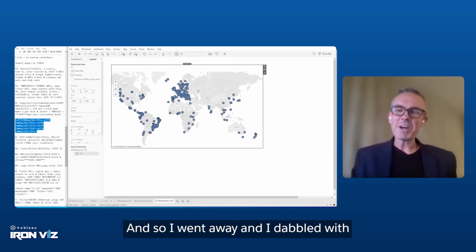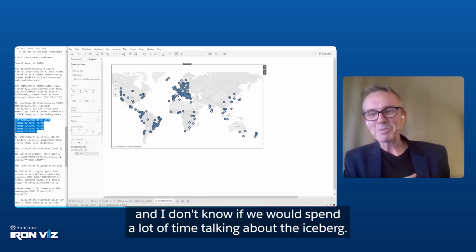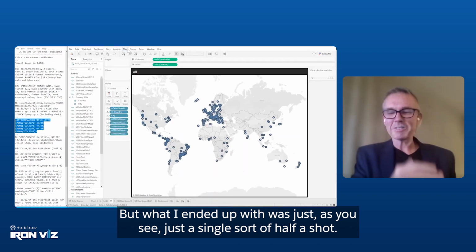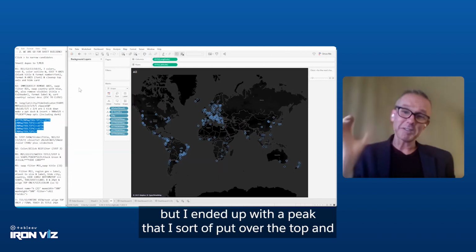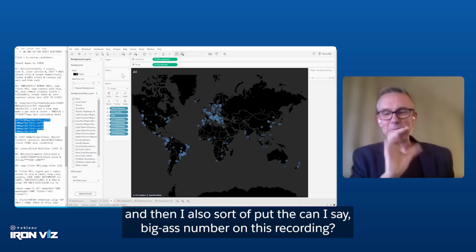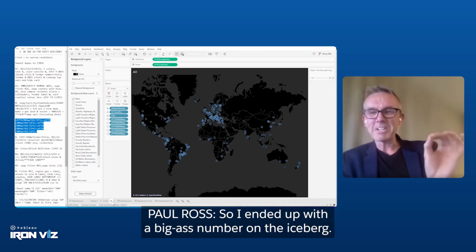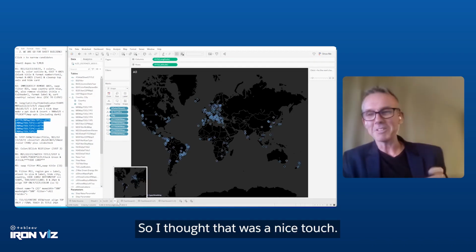And so I went away and dabbled. I could talk at length about the icebergs, and I don't know if we want to spend a lot of time on that, but what I ended up with was just a single half a shot. I lacked the skills to make the Viz look like an iceberg, but I ended up with a picture that I put over the top. And then I also put the, can I say big ass number on this recording? You can say big ass number, I'm sure. Big ass, yeah. So I ended up with a big ass number on the iceberg. Other Vizzes have big ass numbers, but only mine had it on an iceberg. So I thought that was a nice touch.